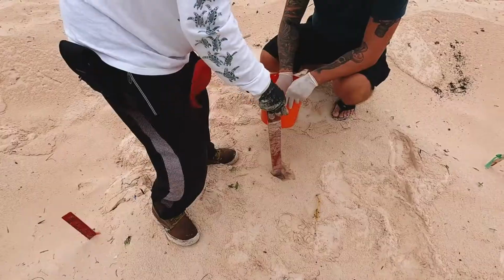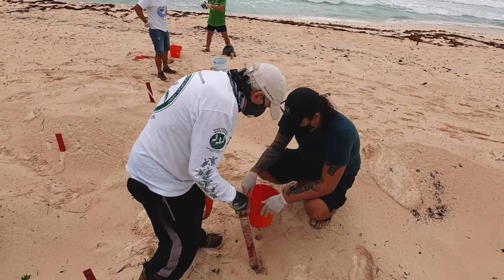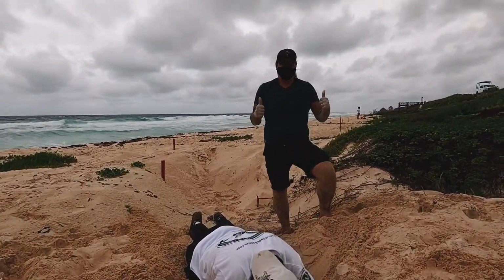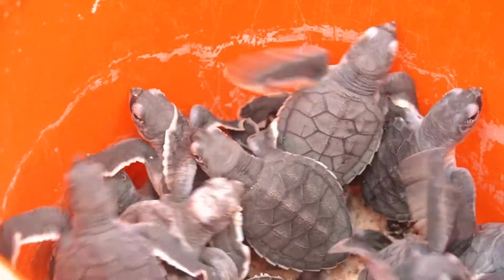The nests are marked all along the beach with information about when the eggs were laid and which ones have already hatched. Today, we're digging up the stragglers who have had 3 days to try to make it out on their own, but would have otherwise died, never having seen the sky or the ocean.